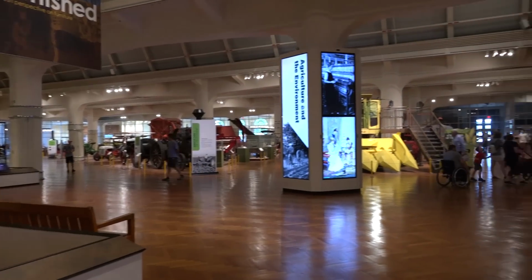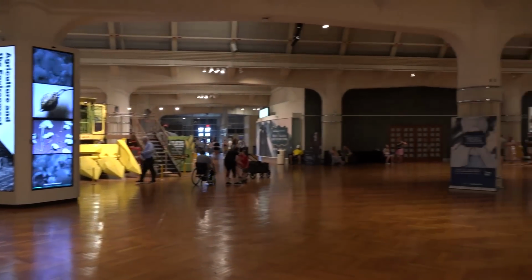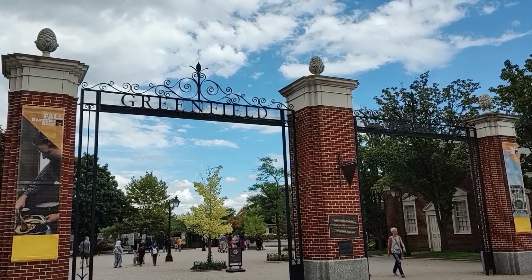These were some of the many highlights of the museum, but let's get outside, to the Greenfield Village right next to the museum.